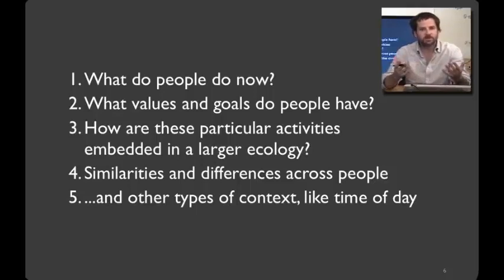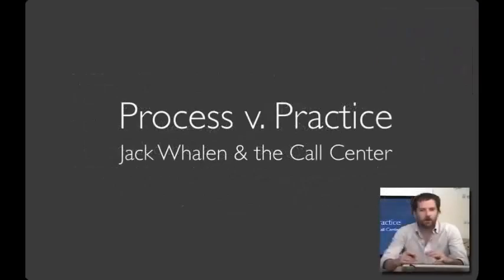Fourth, what are similarities and differences that you can find across people? In our bus example, a low mobility user might care enormously about the accessibility of the bus. Somebody else may be primarily concerned with cost, and somebody else still might be primarily concerned with efficiency in getting there. One of my favorite examples of participant observation comes from Jack Whalen and colleagues at Xerox PARC.